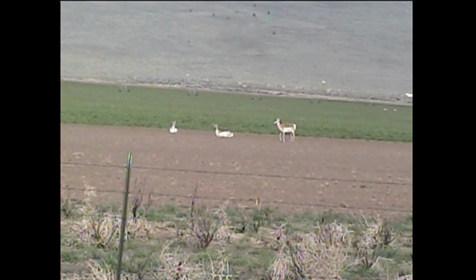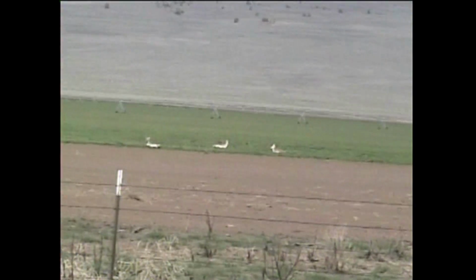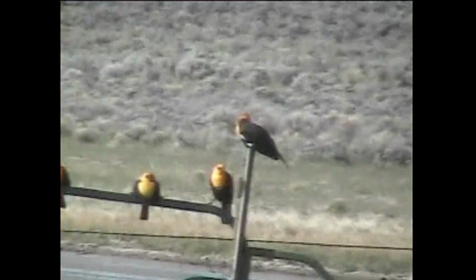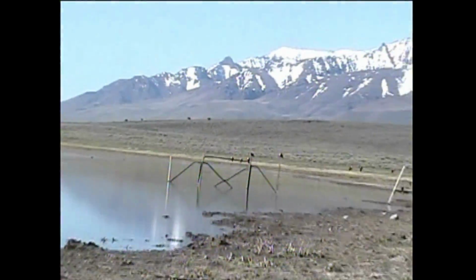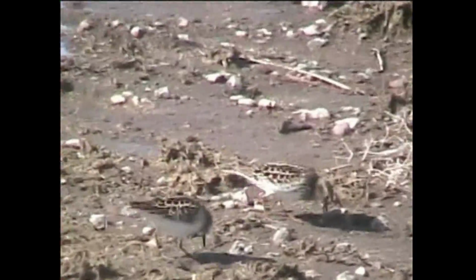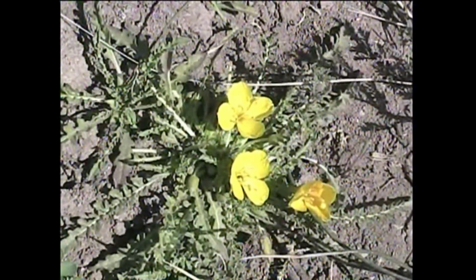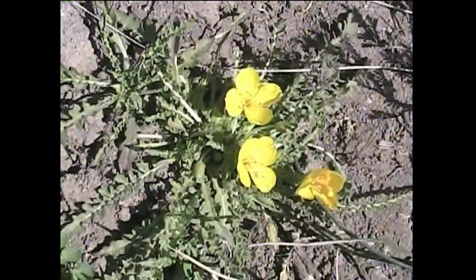There's usually always an antelope or two around. Along Mann Lake Ranch here, they have some alfalfa that those antelope seem to think is pretty darn good eating. A little welcoming committee of red-headed blackbirds is perched on a rail right as you go in to Mann Lake. Some little sandpipers are hurrying around, gouging in the mud at water's edge to see if they can find their next meal. Even the tiny little flowers are blooming along the lake's edge here.